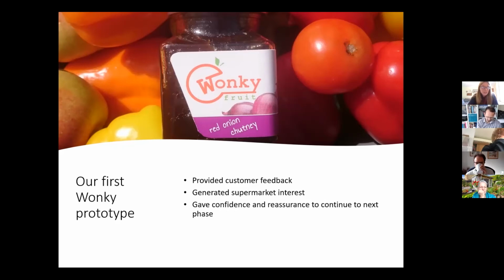So we used these jars to try out the products on friends and family. We joined a startup accelerator very early on here in Oxford, and we got other startup businesses to also try our relishes, often using them in blind tastings against other real shop shelf brands.